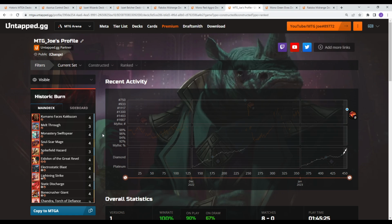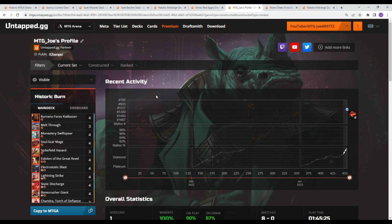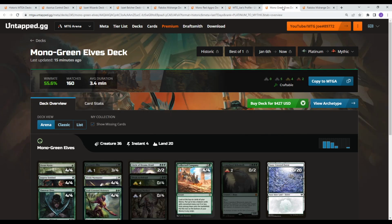While the life gain Heliod combo you can deal with pretty easily, the Angels deck, because of 4 toughness, is something harder. While you do have access to Soulscar Mage to shrink things down, you usually have to use 2 spells per creature, and it's a little bit rougher there. But I'll paste this list too if you're interested.